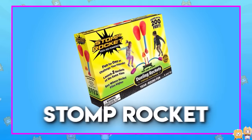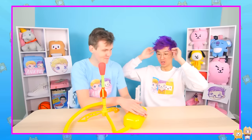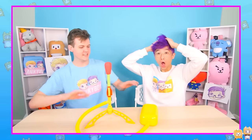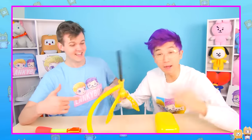Okay, we're going to move on to the next product right now, which is this stomp rocket. What is this? Now, this is a really cool thing where basically if you stomp on this with your foot, this goes like 500 feet into the air. Oh, wait, okay, it's air in here. If you jump on this, that will go so high. Yeah, if you just really easily go like this, it flies. Imagine if you jump and stomp on this. Especially with my thickness. Exactly. Dude, okay. Let's go outside and try it.